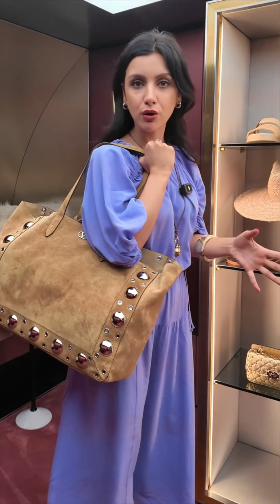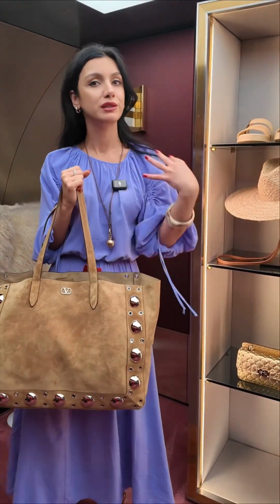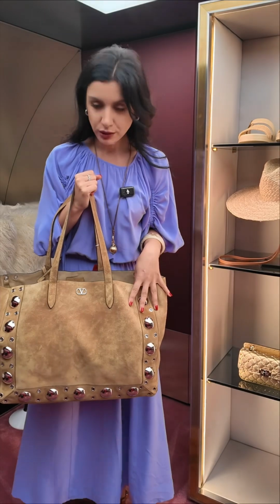But also after your holidays, summer in the city, you can pair it with jeans and a bohemian style white blouse, and this will look beautiful.